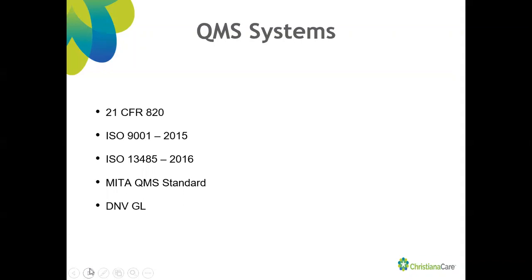DNV is mentioned because it's a certifying agency that requires an ISO 9000-like QMS to be in place to certify the organization. So even though they wouldn't require an organization to be ISO certified, they want those sorts of quality management practices in place.